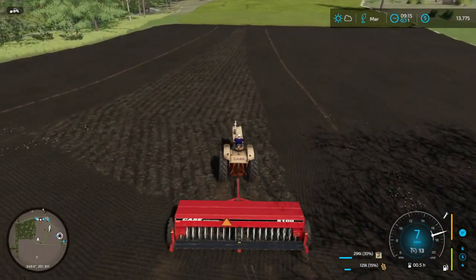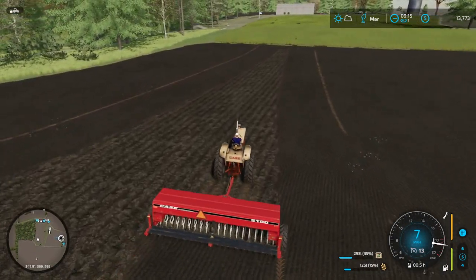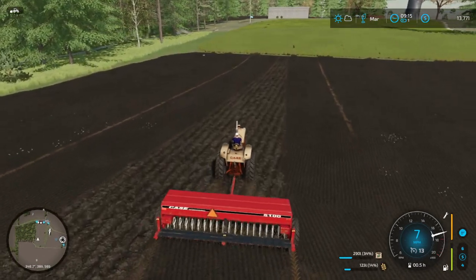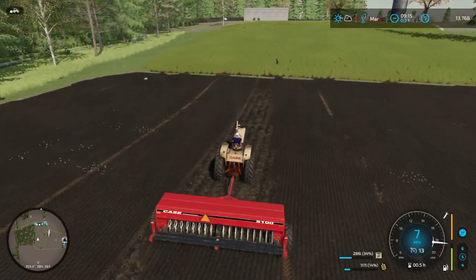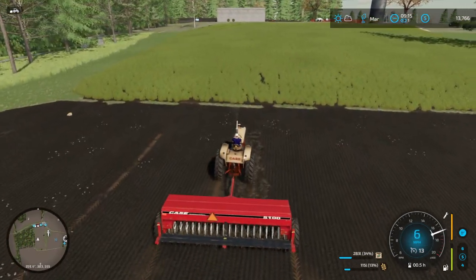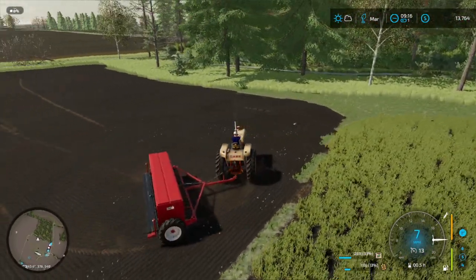And we have to remember to sell our soybeans for max profit. So we're going to have a silo full of wheat. We'll be selling the oats off the field. We'll be getting a new tractor. Selling the soybeans. It's going to be madness.